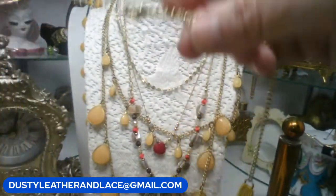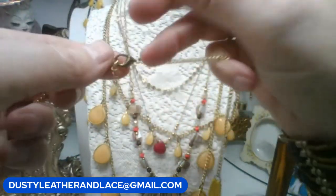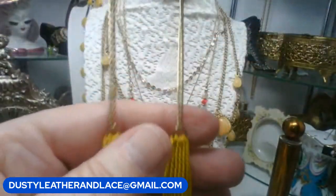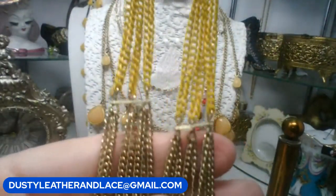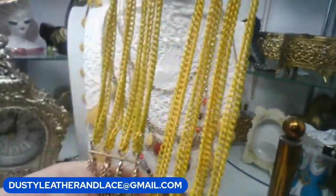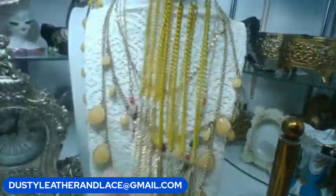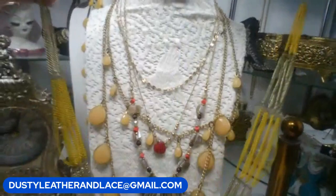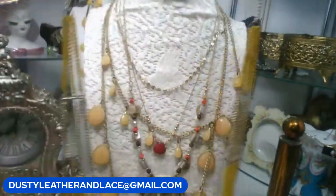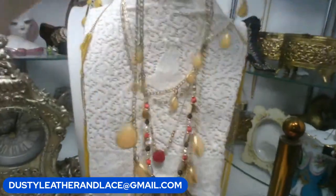Okay. And then the second one is also a multi-strand, really long, really great for layering. And it's got gold tone. There's your lobster, nice and long. It's got yellow chain and then gold and then yellow, and it's multi-strand and then gold. So it's really great for layering, I think. And this one's gonna be $10, yellow and gold. Keyword yellow and gold, $10. And then this one, another multi-strand.